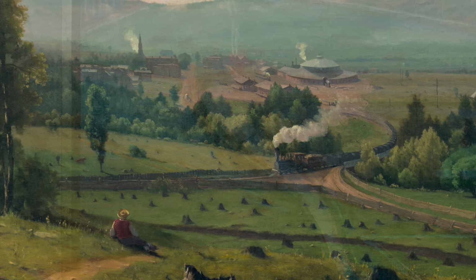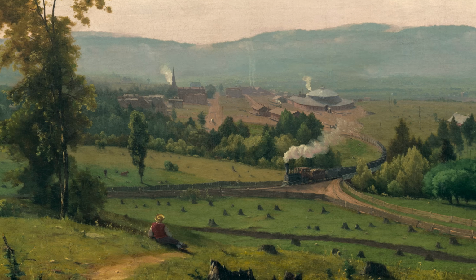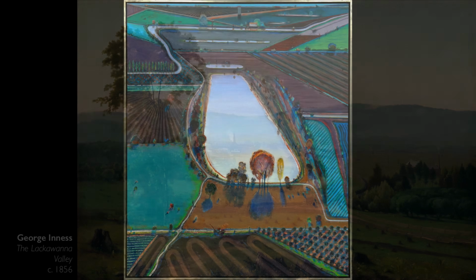And it reminds me of a long history in American painting of the landscape and this complicated relationship between a love for the untouched wilderness against the observations of beauty that can be found in a built environment. A painting like Lackawanna Valley, which is thinking simultaneously about the nostalgia of the untouched wilderness versus the landscape that we transform.